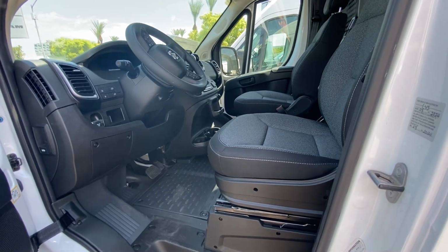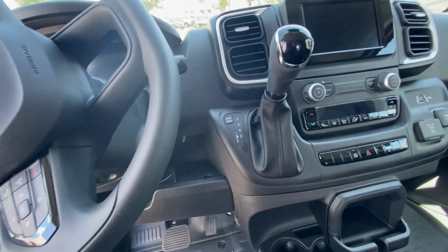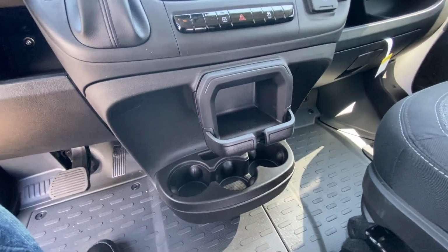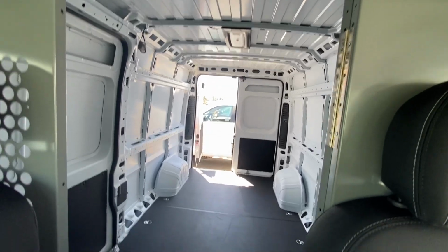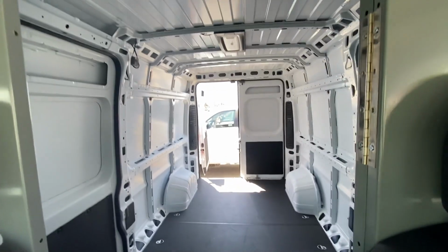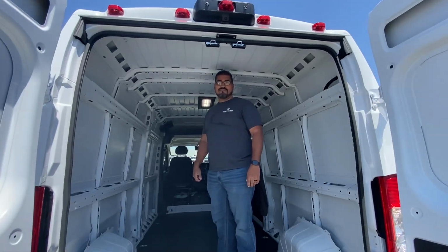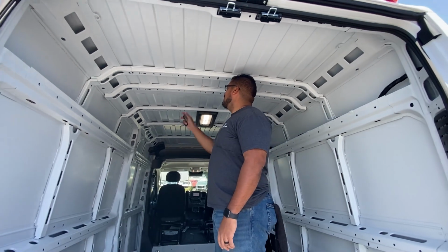That's definitely a high seat. We've got plenty of good stuff in here. Little console. And the view from the cab through this cool little door is that. Mike can stand up in it. The high roof ProMaster. Nice.